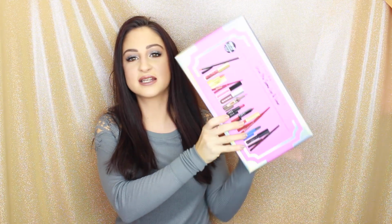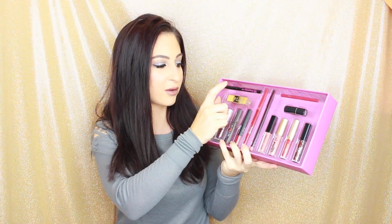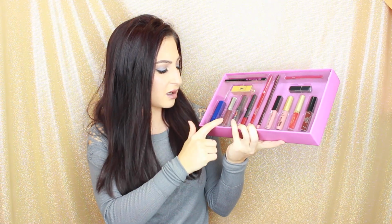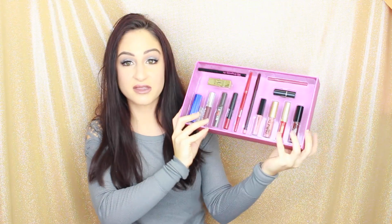So the Sephora Favorites Give Me Some Lip and Liner. This bad boy, look how big it is. It is so big. It is so gorgeous. It has everything you need and then some here. I feel like this is everything that you will need for a year and then some. You get a bunch of lipsticks, a bunch of liners, a bunch of liquid lipsticks, a bunch of regular lipsticks like the YSL. You get Make Up For Ever, Tarte, Benefit. Who is this? Estee Lauder, everything, the whole nine yards is here. So you get everything. It's really pretty. So I absolutely love this. Can't wait to use this.